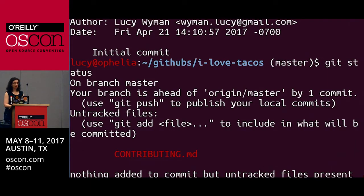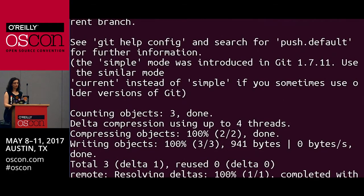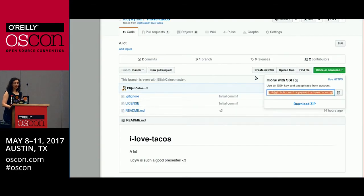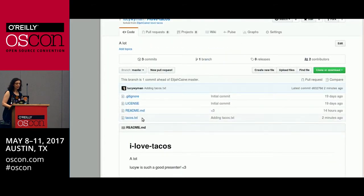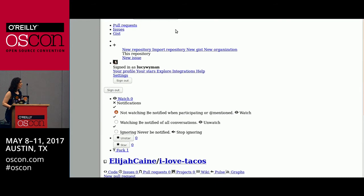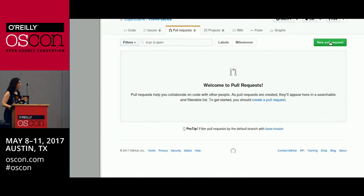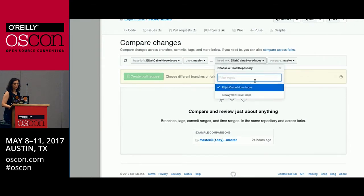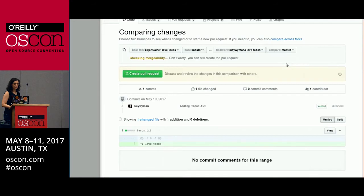Yeah. So then if I do git push, it will push it up to my repository. Yay. And then if we go here and refresh, there's my file. Cool. So then I can go back to Elijah's repository, go over to pull requests, click new pull request, compare across forks, and voila. There's my file.